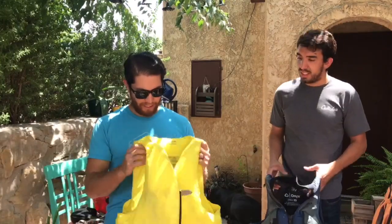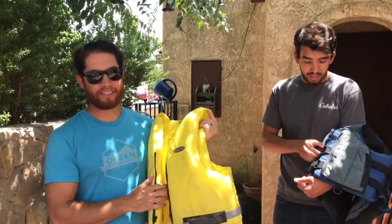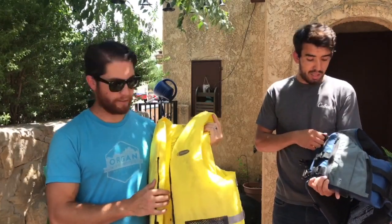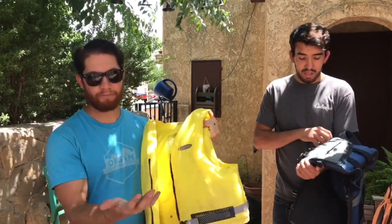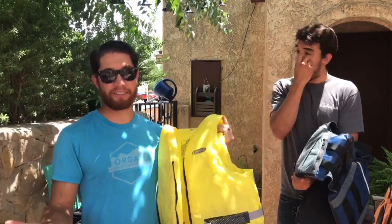Alright, well, I got this life vest. It's not the comfiest life vest. I definitely am going to go to Amazon and probably get one similar to Wesley's. This one's a Stearns, but you need a life vest out there just in case something happens. 60 miles is a lot of river.